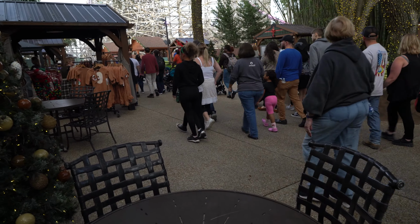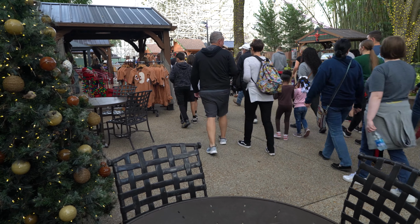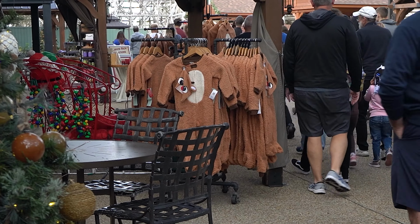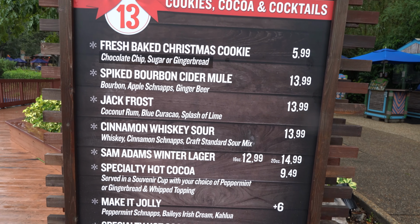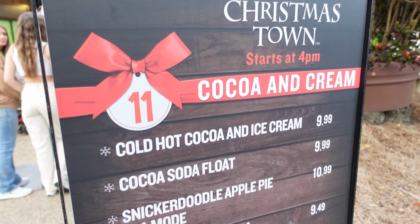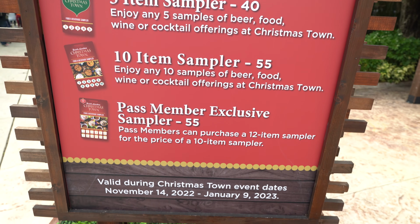Alright, let's dive into some of the details on this event. First of all, this event is included with your normal ticket price, so it's not going to cost you anything extra. They are offering about 7 different entertainment options, so plenty of entertainment. On top of that, they also have a lot of great food and drink offerings. The food and drinks are going to cost you some money, however, we have some money saving tips that will save you around 60% on that food and drinks, so just stick around for that. It'll be in there a little later in the video.